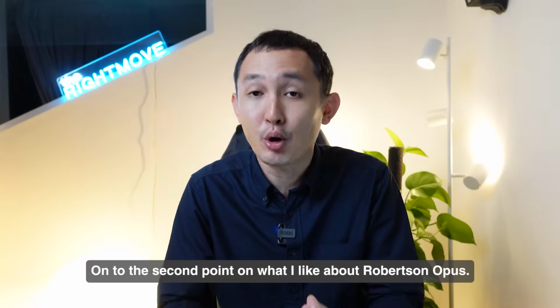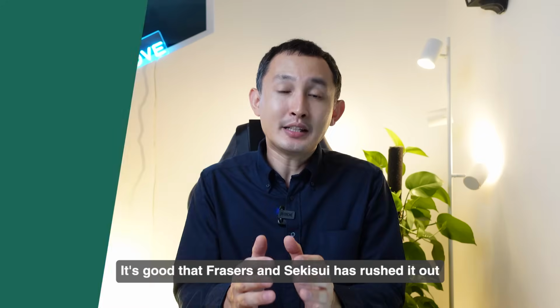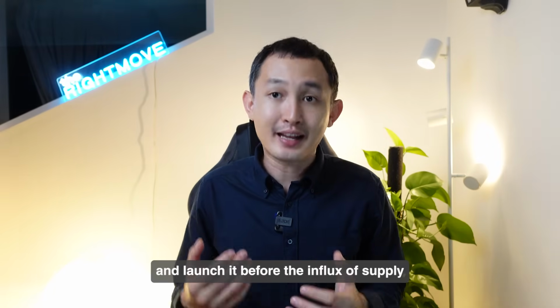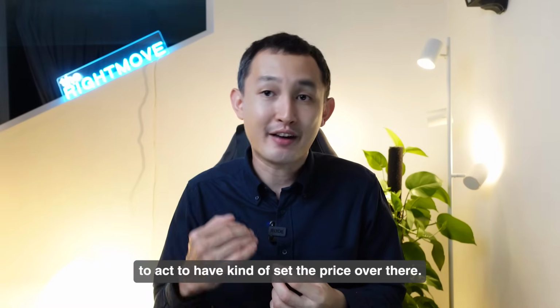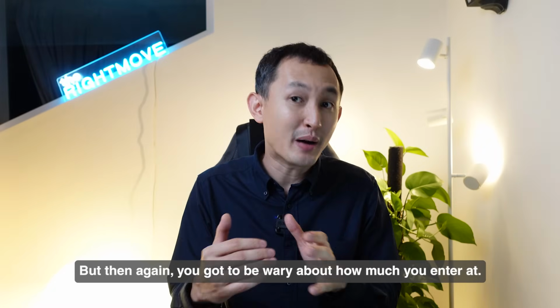On to the second point of what I like about Robertson Opus, it's the timing. It's good that Frasers and Sekisui have rushed it out and launched it before the influx of supply, especially the ones coming up in and around the Great World City area, right? So being the first mover, the first one to act, they have kind of set the price over there. But then again, you've got to be wary about how much you enter at.